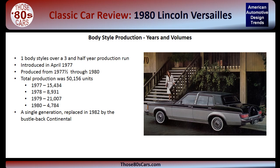This was due to a couple of factors: a second energy crisis in the United States, and the introduction of the downsized Continental Town cars and Mark VIs that were bigger and roomier compared to the Versailles, had better gas mileage, and cost less for the respective base models. The Versailles could be considered a personal luxury car for the period due to its size, single body style, and target market. Ultimately, the Versailles was replaced in 1982 by the bustle-back Continental.